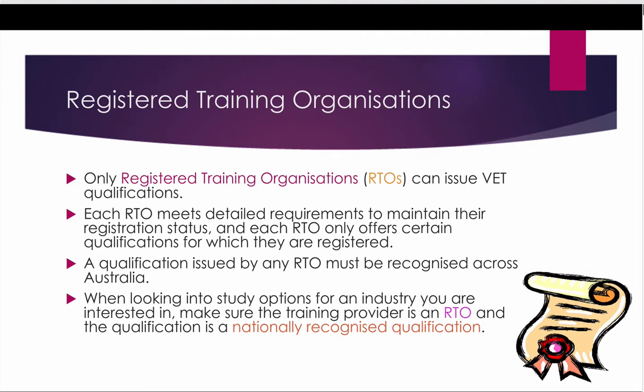When looking into study options for an industry that you're interested in, make sure the training provider is an RTO and the qualification is a nationally recognised qualification. Any qualification that has any of those Certificate 1, Certificate 2, Diploma, Advanced Diploma type terms should be a nationally recognised qualification. Those terms are protected, but they're things that you need to look into and be aware of, particularly if you're looking into studying with a lesser known provider, not a Learn Local or a VET, but a small private company or an online training company.